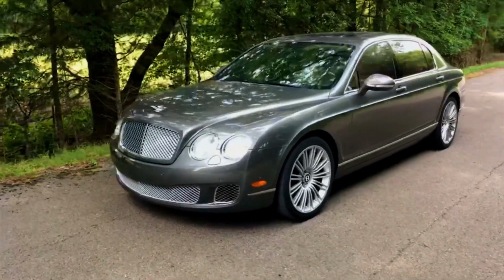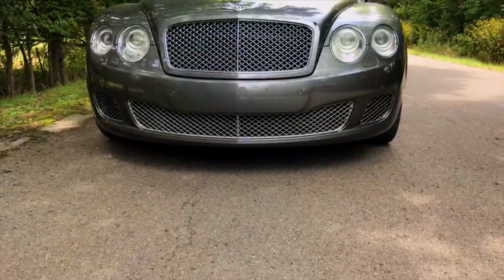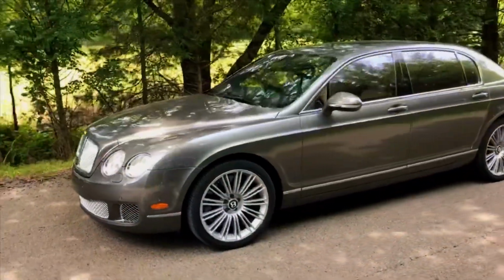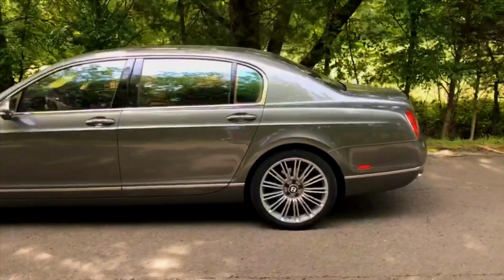Beautiful kind of overall look. Love these front fascias. And man, it's just a huge car. So let's do what we do, and we'll take it on in by starting with looking, I guess, in the trunk like we usually do.